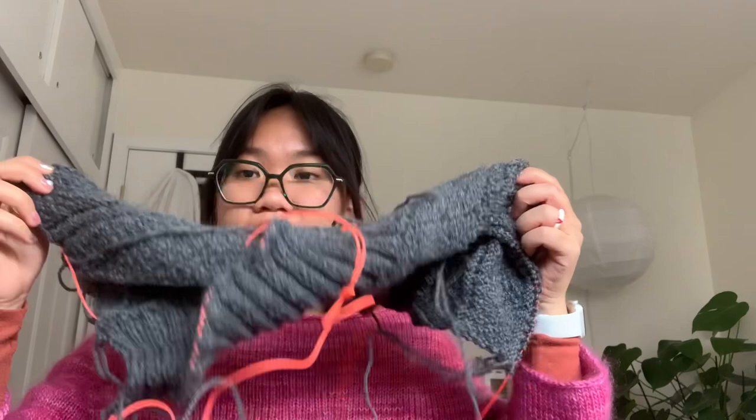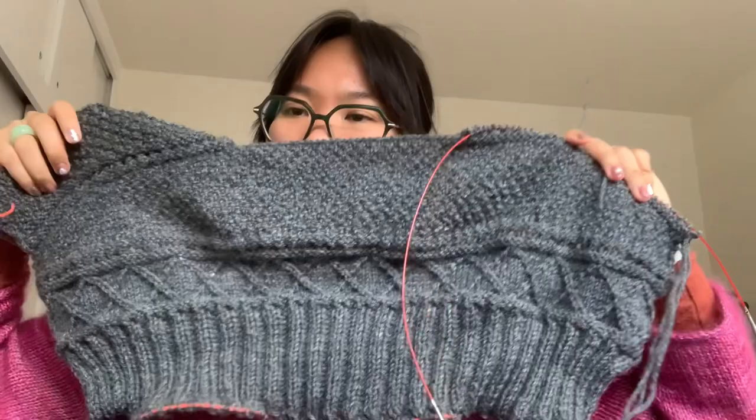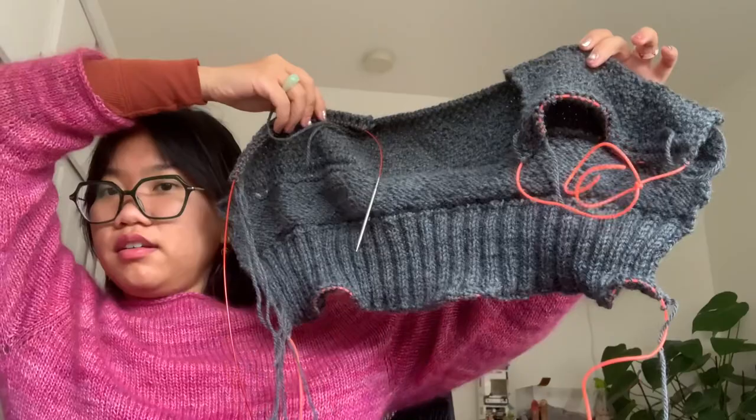So let me show you my progress. I have quite a bit of progress, as you might be able to see. Okay, let's see. So, I have finished the first part of the back panel, and I've done the first part of the left shoulder, and right now I'm working on the right shoulder. Cool, right? Super cool.